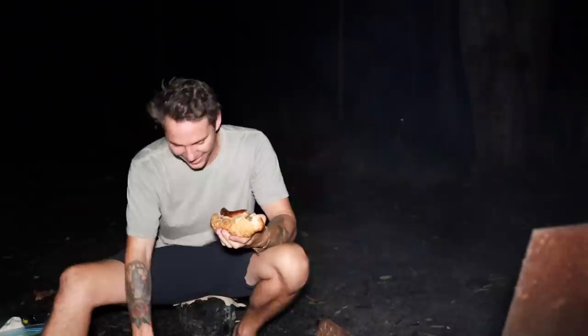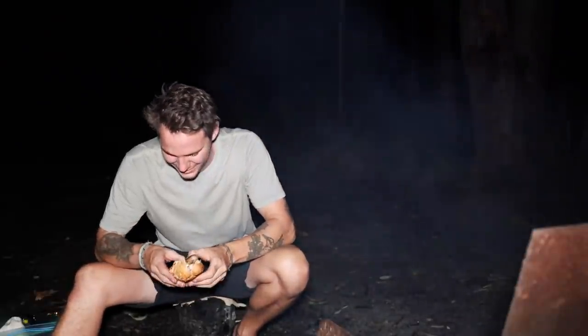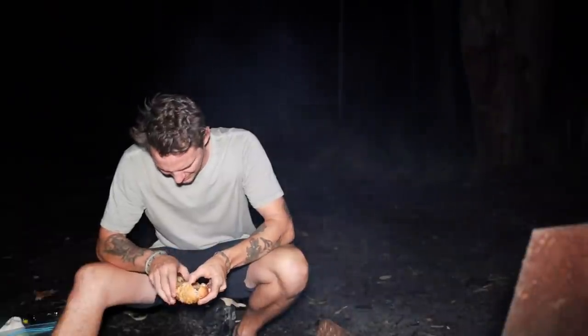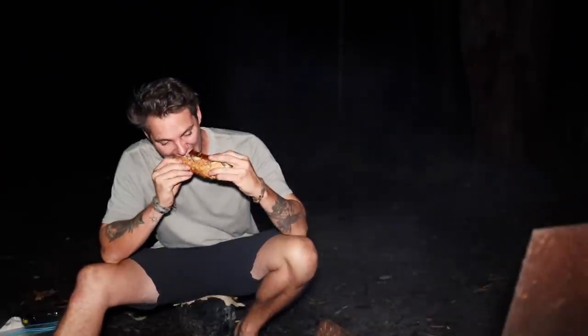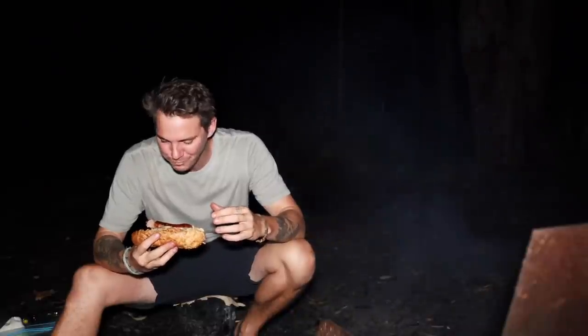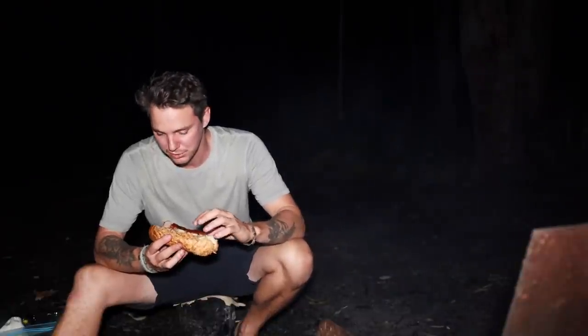Oh, this is the most pathetic looking thing. I cannot even get the sausage inside the bun. All right, well, this is a little bit of a fail, but anyway. Oh, I'm not gonna lie, it's definitely not the prettiest thing in the world, but it still tastes pretty damn good.